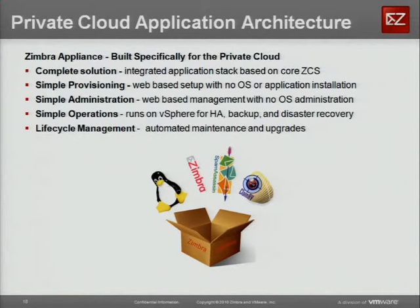Very simple provisioning. There are no Linux skills required, no operating system skills required. You're not banging away at a console. It's all web-based administration. Provisioning is done via OVF. I'm actually going to demonstrate that for you in the different methods of provisioning. Simple administration, simple operations. Again, it's all web-based administration. When we think about our end users wanting anywhere, anytime access, we want our administrators to have the same thing too. They don't necessarily need a fat client to connect in and administer the email system. It's a web client. You can access it anywhere, anytime, on any platform, with any web browser as well.